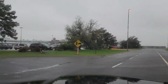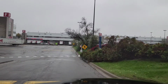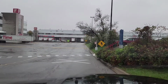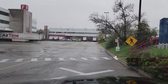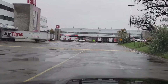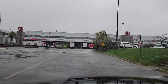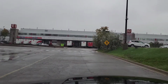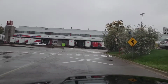So it's a Saturday, the day before Halloween, which is the 29th of October. Sorry, the 30th of October. Going a little bump here. Okay. And I was sitting at home and I figured I had nothing to do, so let's get out and experience driving around in the rain at the back of the airport. But I'll be taking you all over.